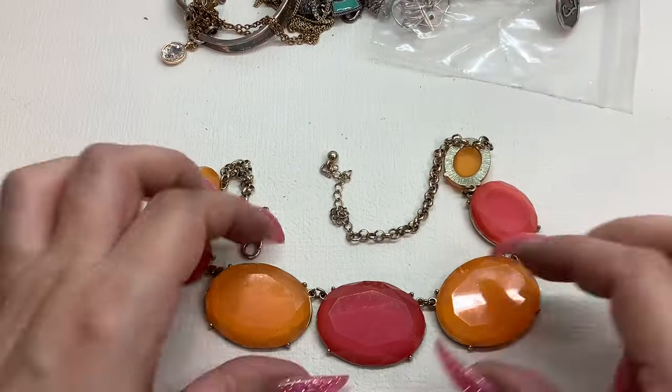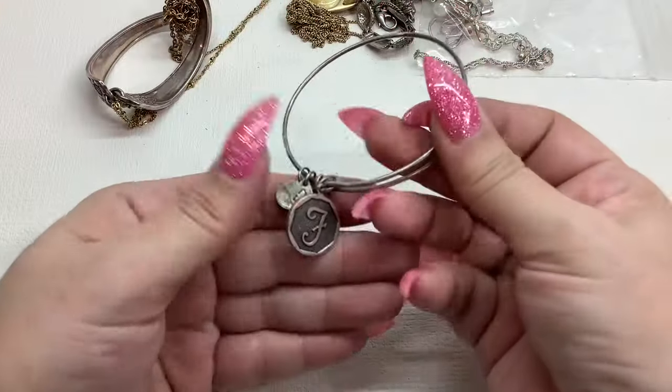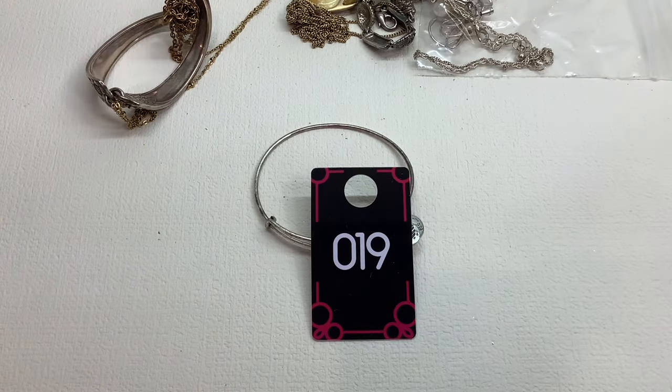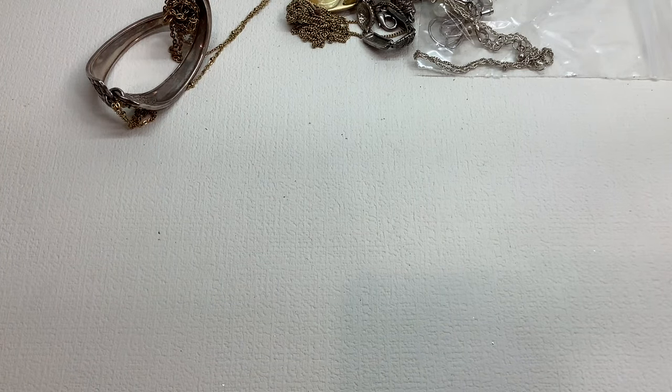Okay, that's gonna go into crafting. Oops, I just knocked stuff over. F. And F, Alex and Ani. Number 19. We'll do that for 5. Let me just organize this. The numbers all fell down in my bin here.